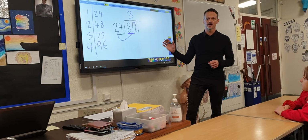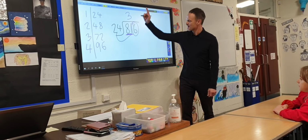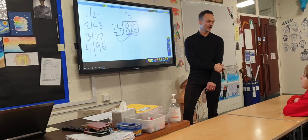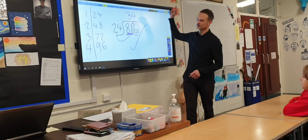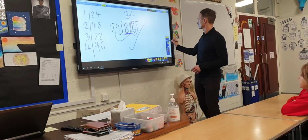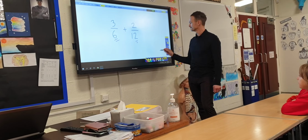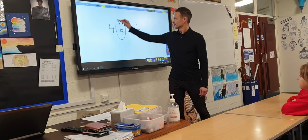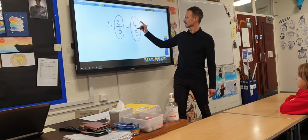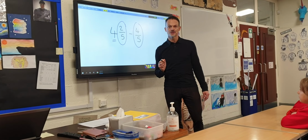Hopefully this has worked out. Lucia Berry, can you see 96 anywhere down there? How many lots? There are 4 lots. Giving us 34. Boom. Nice job. We'll just have a look at the last 2. Get your bottom number the same. And the last one. Your only worry here is that you can't take 4/5 off of 2/5. Get that happy chap involved.